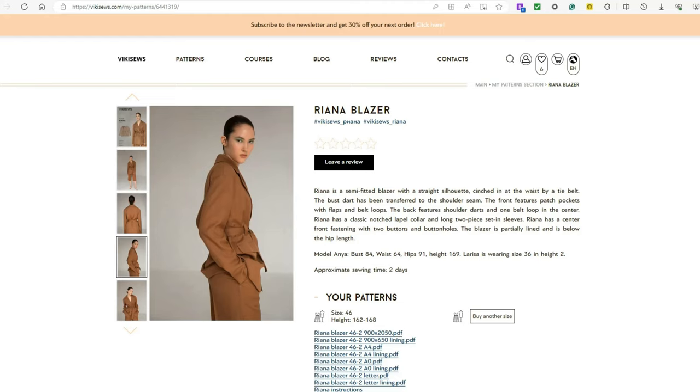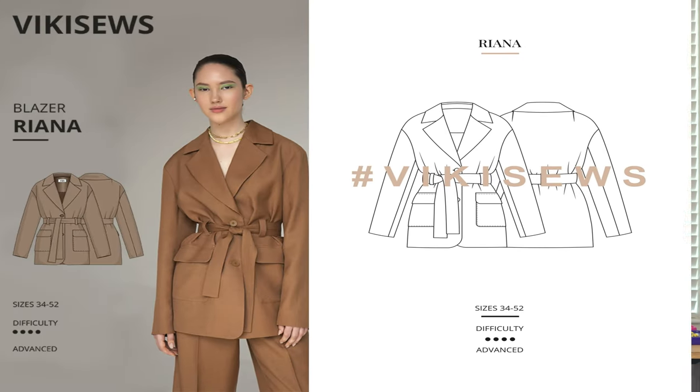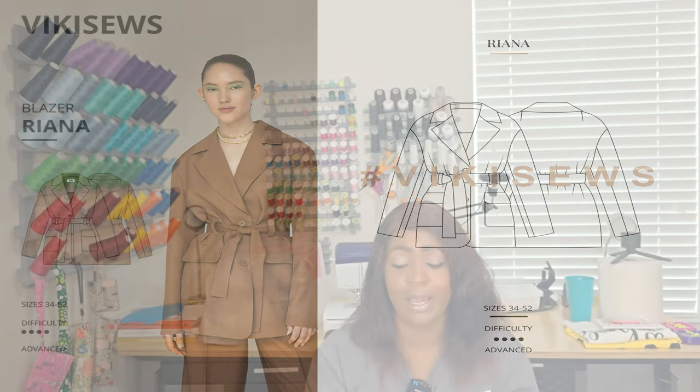Now, the approximate sewing time for this one is approximately 2 days. I could definitely see more than 2 days for this one because between cutting the pattern pieces, cutting the fabric and getting it started, I'm saying the sewing time could be 2 days, but I would definitely say I would take about a week for a pattern like this. This is an advanced pattern to sew, all right?